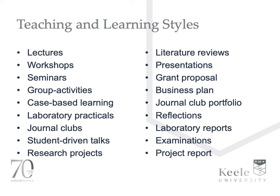To complement the range of teaching and learning styles we have a range of assessments. This incorporates traditional literature reviews and presentations, but there's also some slightly unusual assessments such as grant proposal and business plans, and this relates to the employability skills we want our students to develop. We also ask students to develop a portfolio, which includes reflections and a reflective account of the teaching and learning sessions they've attended. We have a series of laboratory reports, and of course there are some examinations.